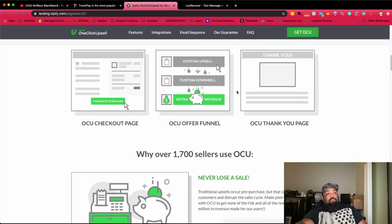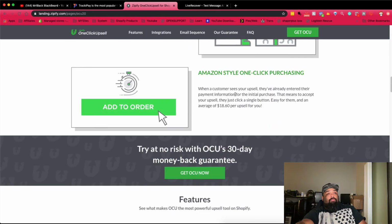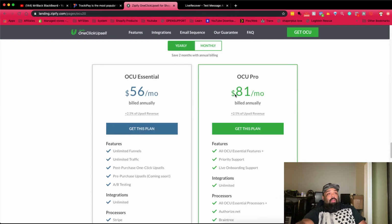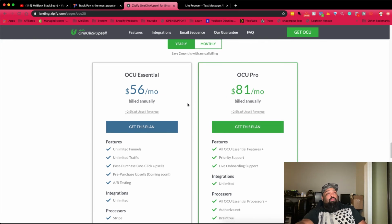Yeah, it works good for Shopify, and I've seen a couple people use it. The prices, you build annually or monthly, but the amount that you're getting for this is pretty good. Like you can do split testing, you can do tons of things.